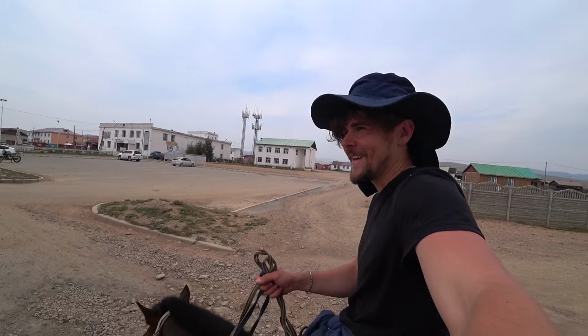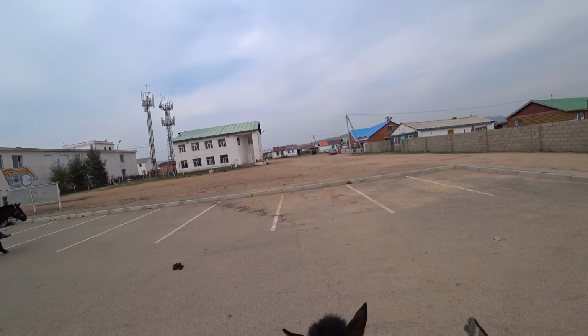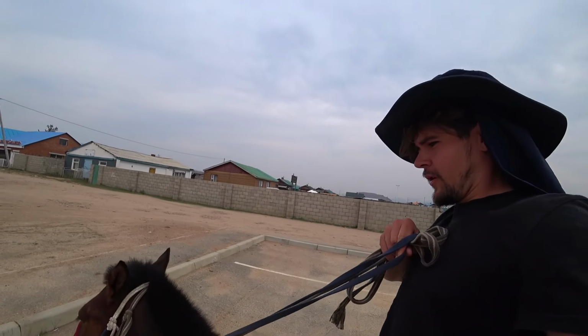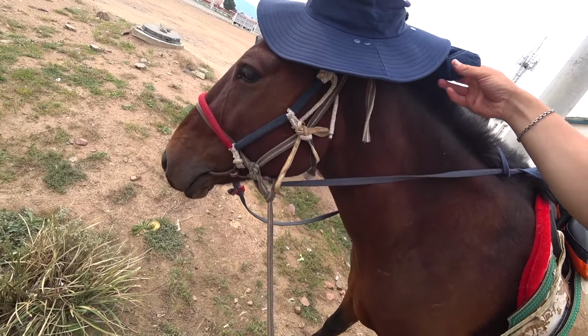Yeah, only in Mongolia. It's time to park our horse. I think this is a pretty nice spot. Yeah, something like that. The horse is parked. Another horse coming. This one has a little bit more horsepower. I have only one. Horse jokes. Now you're a real cowboy.